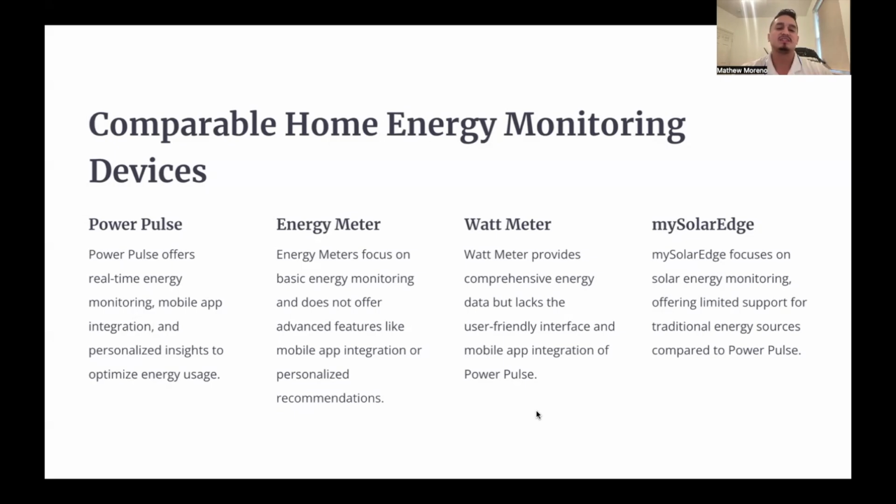As you can see, energy meter, it just focuses on the basic energy monitoring. It doesn't give you any hints, any alerts, any recommendation on how to use your energy better. Then we have watt meter, which may be a little bit better because it has a comprehensive data where it has trends and things like that where they could kind of compare. Once again, it doesn't give you those alerts or advice, and it doesn't have an app, so it's not as easy as Power Pulse. Then we have Solar Edge, My Solar Edge, which from the name you could kind of tell is for solar panels, which kind of limits it to just solar panels and not to traditional sources. But with Power Pulse, you get both.